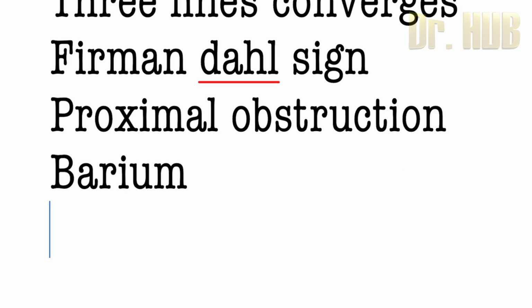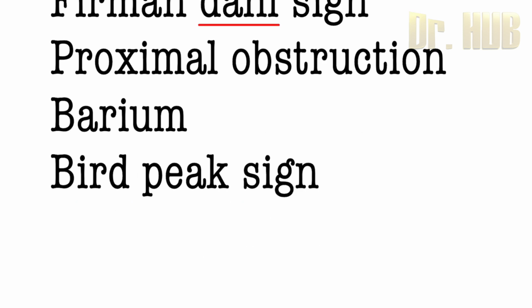Next is the barium enema. The barium enema gives a bird beak sign or the bird of prey sign. So, bird beak sign or the bird of prey sign.